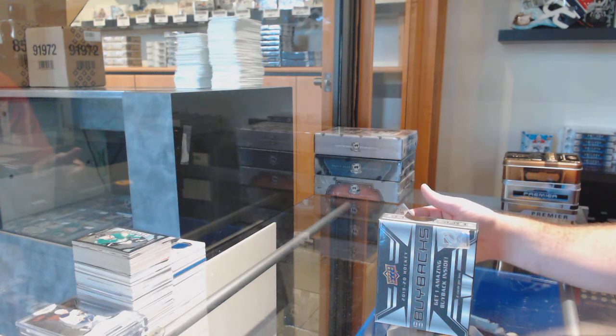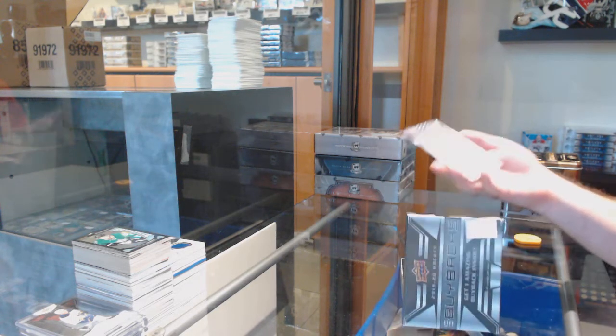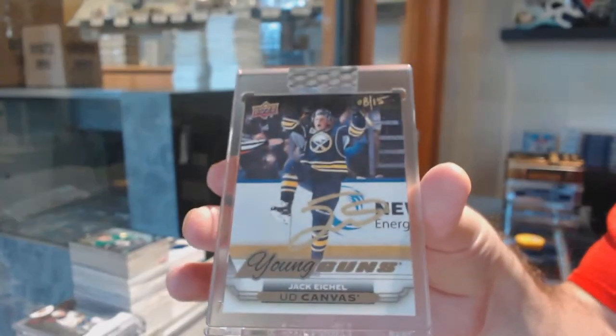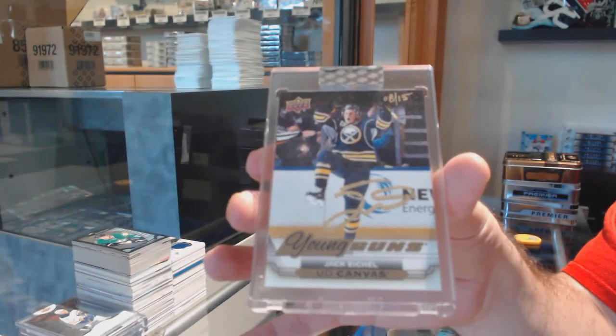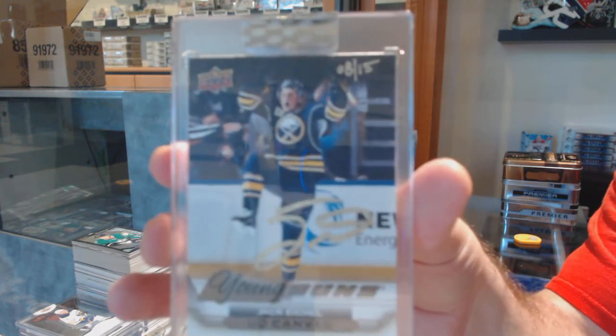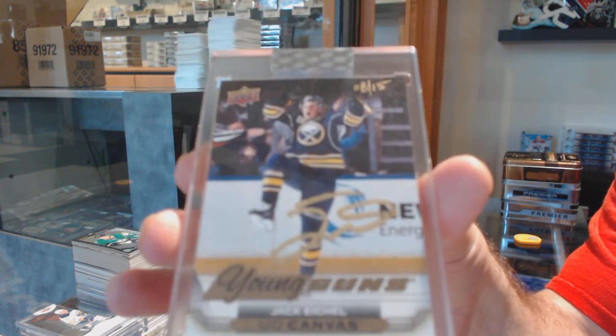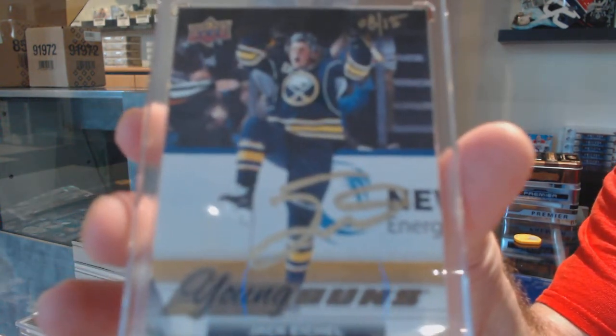We've got numbered 8/15, Young Guns canvas autograph for the Buffalo Sabres, Jack Eichel. Eight of 15. Jack Eichel. That's a biggie.